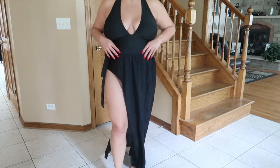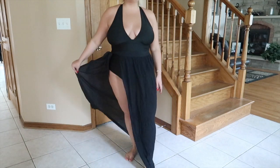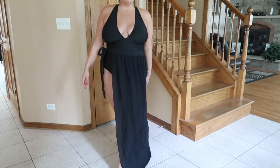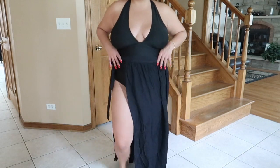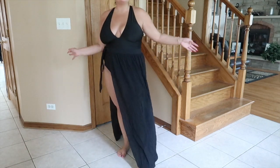I wouldn't really care. It has this little tie here, and then you get that really nice slit, so you get a lot of movement with it. I think this is a really pretty cover up. It does come in other colors as well, so if you're looking for a cover up that's not in black, they do have other colors as well.